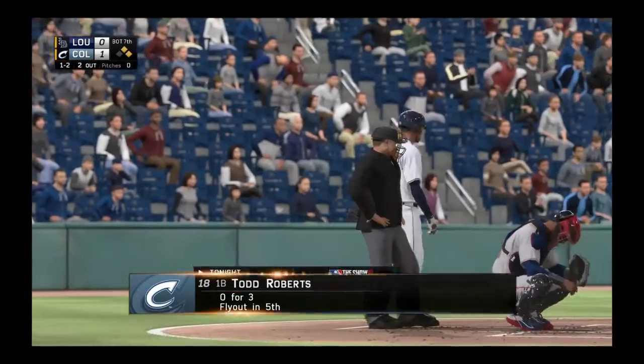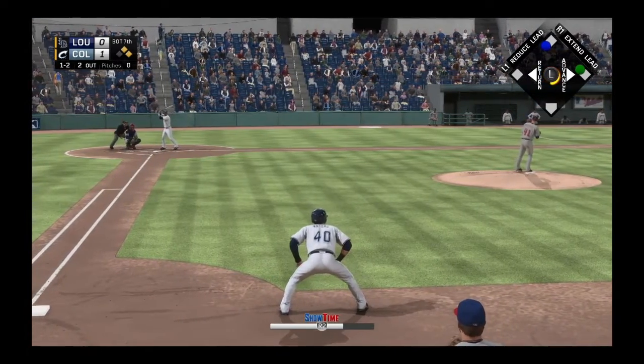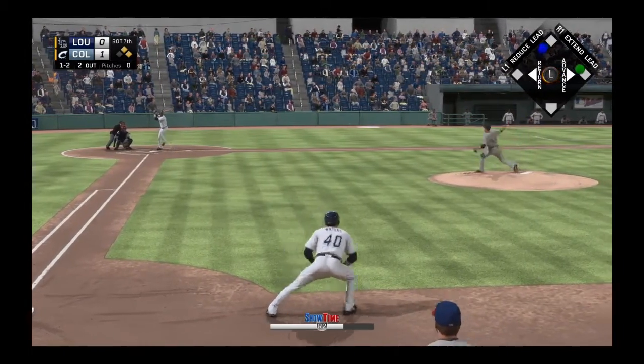Todd Roberts will step in now in a big spot here in a game as close as this one. And a chance at redemption, too, because he hasn't done much through his first 3 plate appearances, but he could make up for all of that with a base hit right here.